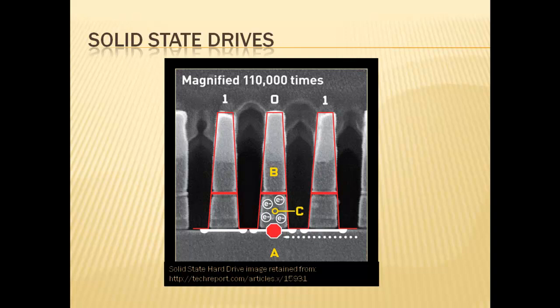Flash memory, or solid state storage, stores ones and zeros in millions of miniature transistors, each 1,000 times as thin as a human hair. If the transistor conducts current, the chip is read as a 1. If not, it's a 0. Look closely at this slide. The current flows just underneath the transistor along the chip's base, or substrate, A. When the chip is empty, all the transistors set to 1.